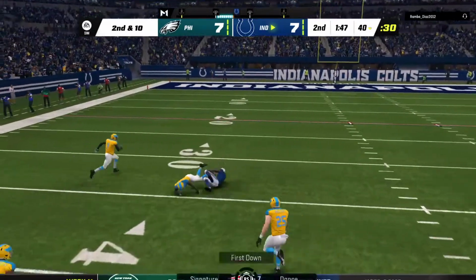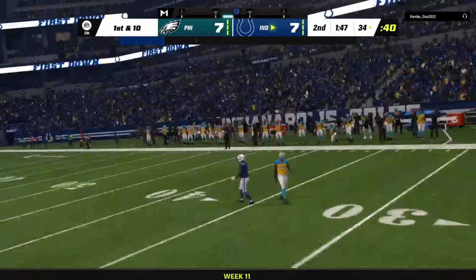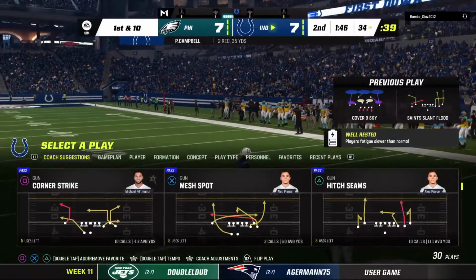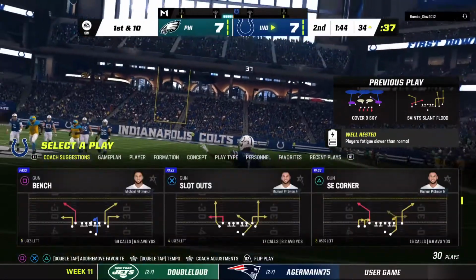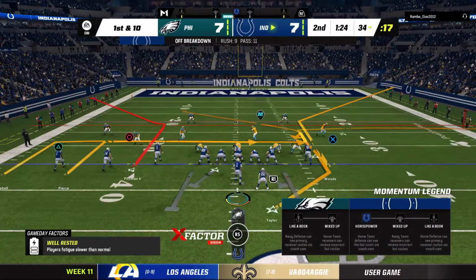Ryan. That ball caught by Campbell. And he has another first down as they'll get the ball down to the Eagles' 34-yard line. A good pickup there, 26 yards. From the 34 now, here's 1st and 10.